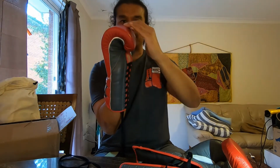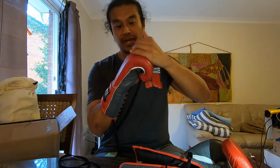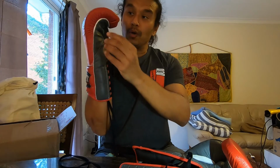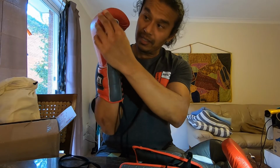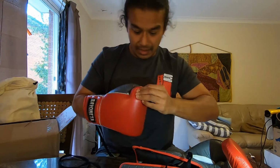So that's that. If I do this, that's where I can feel my knuckles there, can feel my knuckles there. This is only one sheet of latex and that's it. So it's thicker around here, thins out here, makes sense. Protect the knuckles a bit.